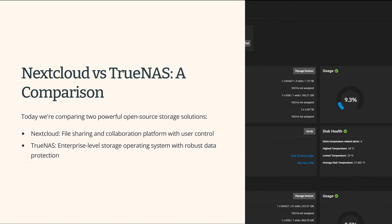Nextcloud is an open source file share and collaboration platform, allowing you to control where your data is stored and who has access to it. TrueNAS, on the other hand, is an open source storage operating system offering robust data protection features. It's designed for enterprise level storage needs.